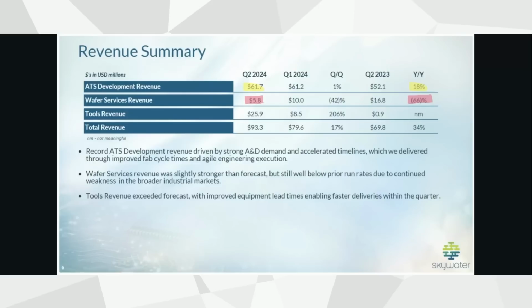Yeah, and if you check out that video last summer, we said that Quantum Psi was not the stock you wanted to own. You actually wanted to own Skywater. That series of videos here below. But this is actually what we want to see as shareholders of Skywater. The ATS development revenue is nice. That's where all the revenue growth is coming from this year. But it's actually the wafer services where Skywater is going to earn profitable revenue over the long term.